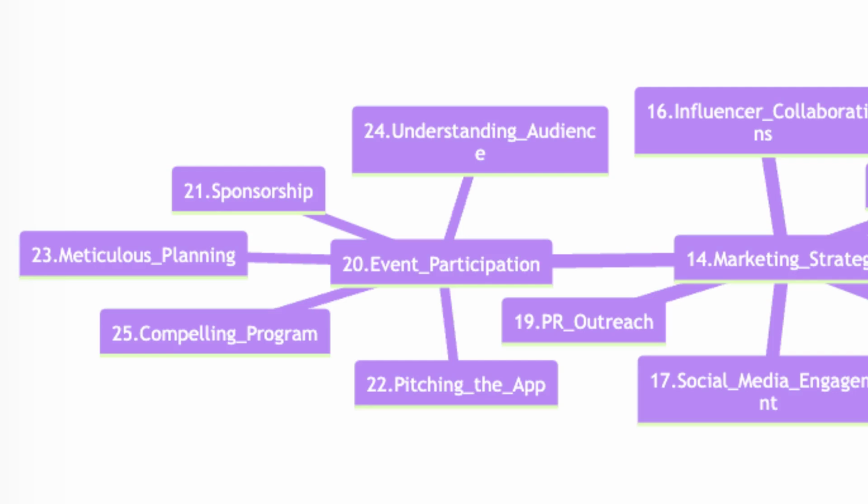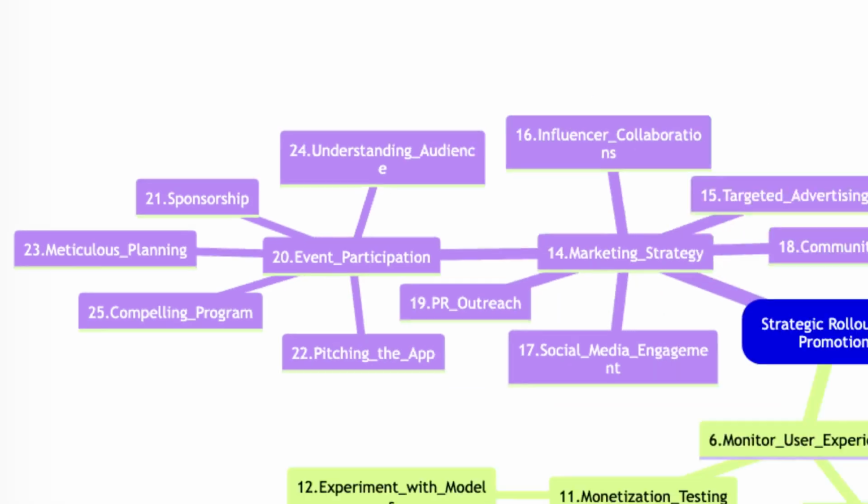Remember, successful event participation hinges on meticulous planning, understanding your audience, and crafting a compelling program. The ultimate objective is to generate excitement and build a strong brand presence.